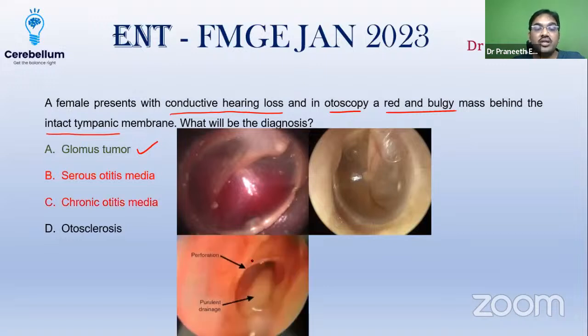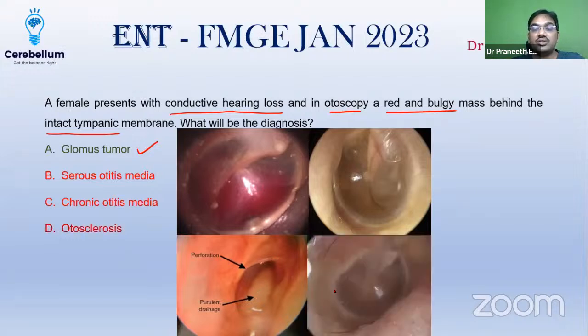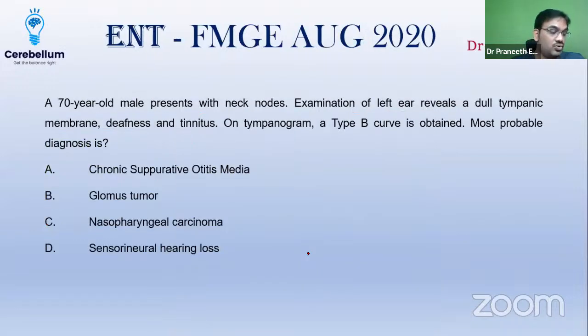In case of chronic otitis media, you should see a perforation as well as a mucopurulent discharge. So that is the typical finding you see in case of a CSOM, a persistent permanent perforation and a mucopurulent discharge. In case of otosclerosis, you will see a completely normal tympanic membrane, right? Okay. No, cartwheel doesn't come here. Cartwheel appearance is in ASOM.